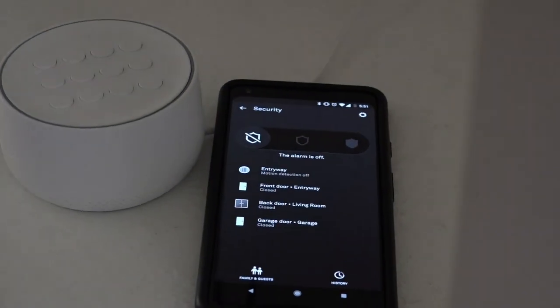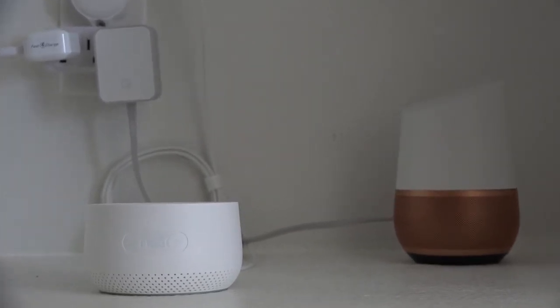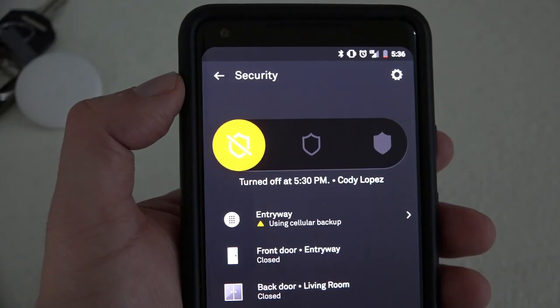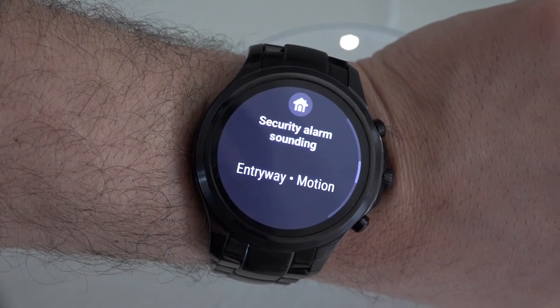Additionally, the Nest Secure has a backup battery, which promises to keep the alarm system active for at least 12 hours in case of a power outage. Nest has also partnered with T-Mobile to provide cellular backup should your unit lose Wi-Fi connection. Plus, there's an optional third-party professional monitoring subscription, which will alert you and your emergency contacts, as well as the police, if a verified alarm is triggered.